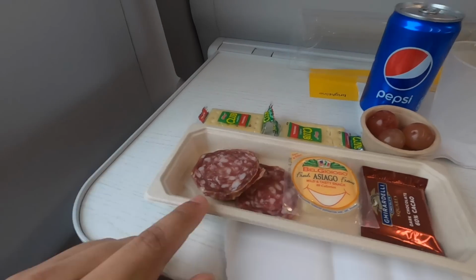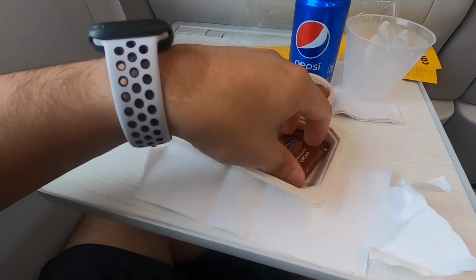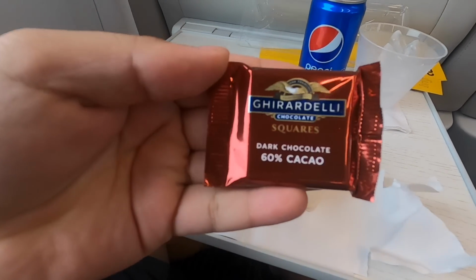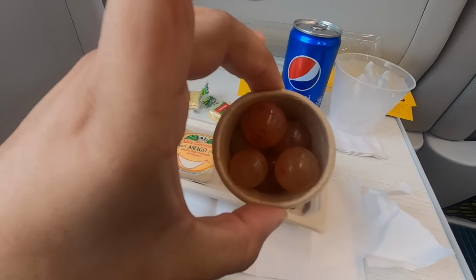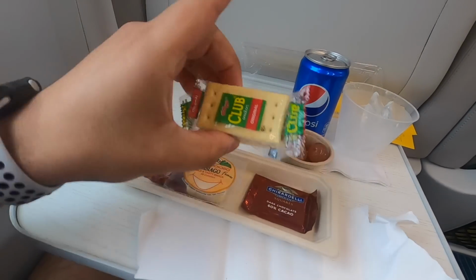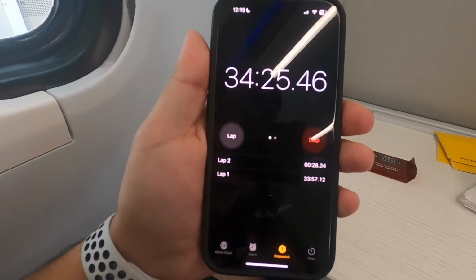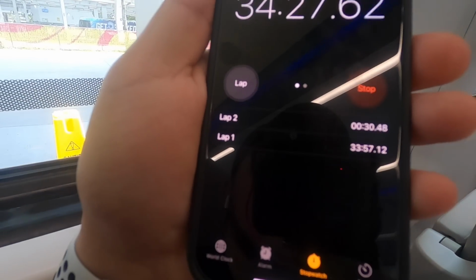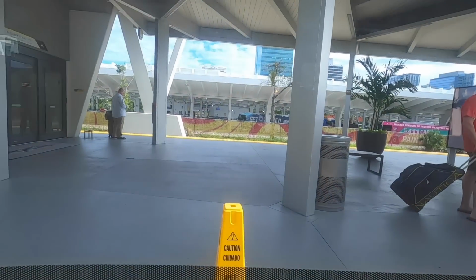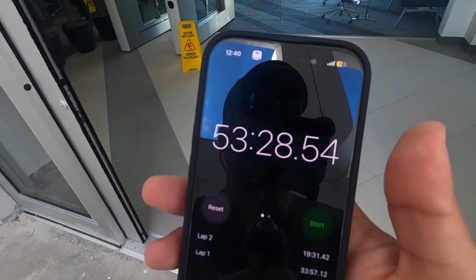All right, so it comes with salami, Asiago cheese, dark chocolate, some really good dark chocolate, a cup of grapes, and two Kellogg's Club crackers. And then of course I ordered a Pepsi. We've arrived at Fort Lauderdale, 33 minutes from Miami. Okay, from Miami to Boca Raton was 53 minutes.